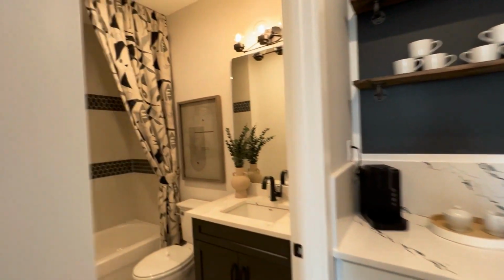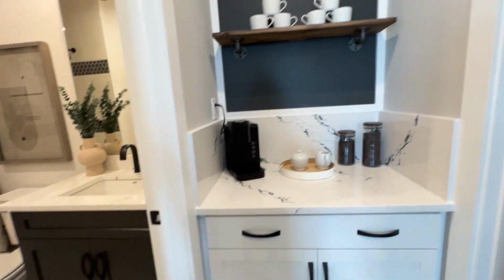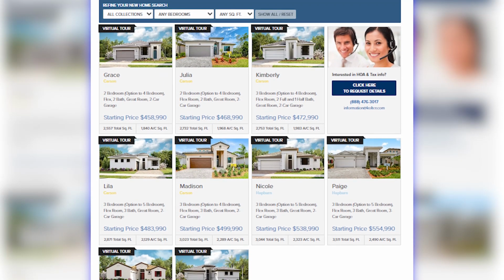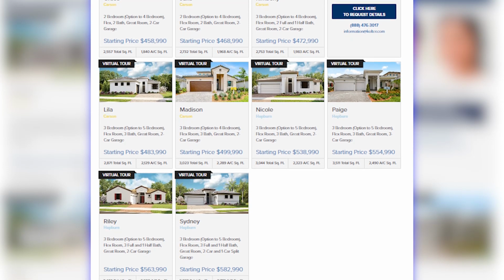They're probably their best selling models, and they've picked out probably the most popular options, and they've actually done 12 homes that are going to be ready either in September 2023 or October. Those are going to be more ready to go, and it says they can be available within 2 to 4 months.